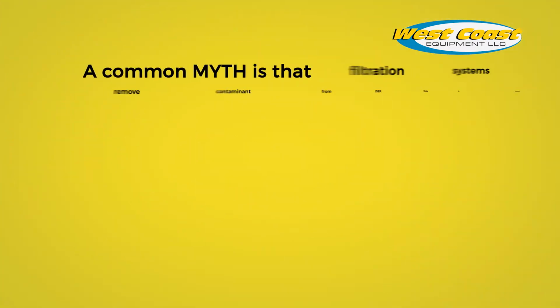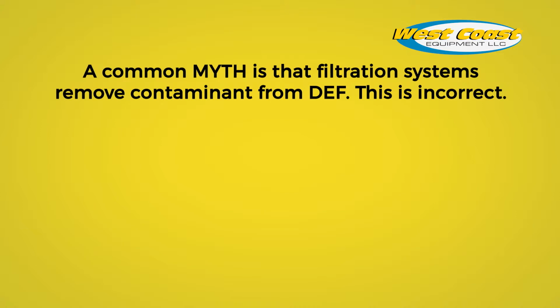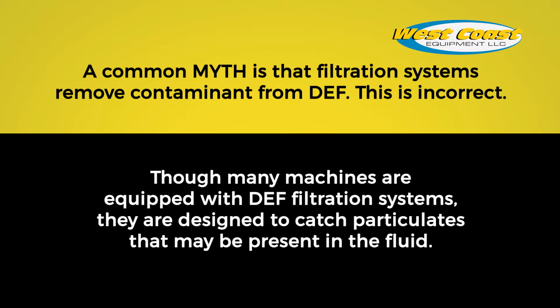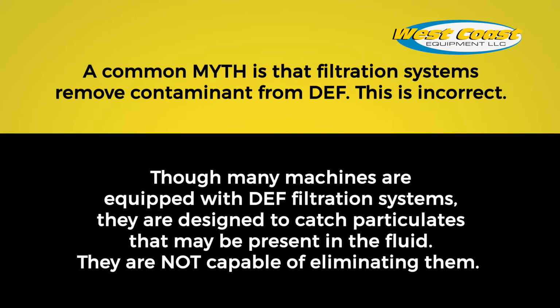A common myth is that filtration systems remove contaminant from DEF. This is incorrect. Though many machines are equipped with DEF filtration systems, they are designed to catch particulates that may be present in the fluid. They are not capable of eliminating contaminants.